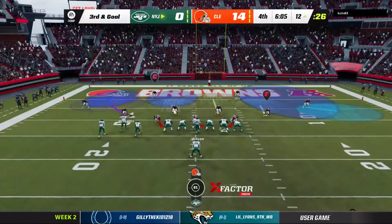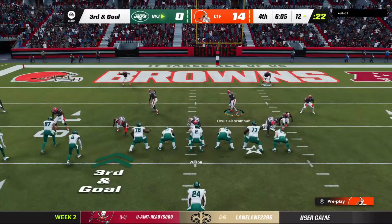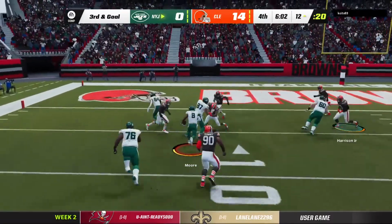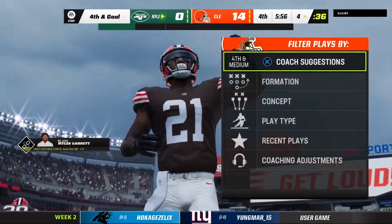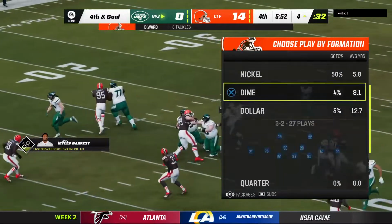How crucial will those 5 yards be? We'll see as they come up again here, 3rd and goal. Looking left side, and he's got a man. That's more. They do get 8 out of the pitch and catch. However, it's 4th down. Completed pass brings up a 4th down situation.